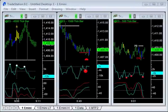Well, there we go, about 20 minutes later, we got to 1408. We put in a pullback to end of trend. A whole bunch of blue professional bars coming at the lows. Final one down here on 1500. Got bullish divergence setting up here. So we got a pullback to end of trend. We've got support due on the 4500 tip bar chart.